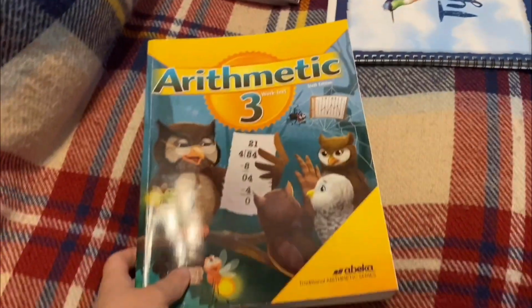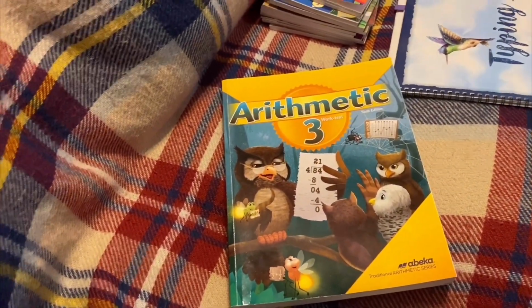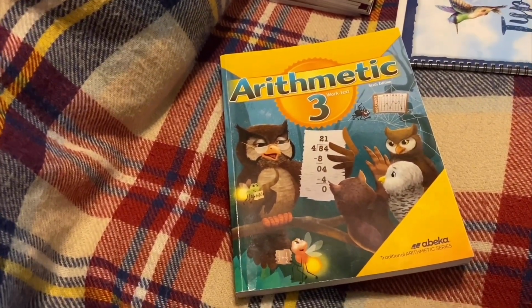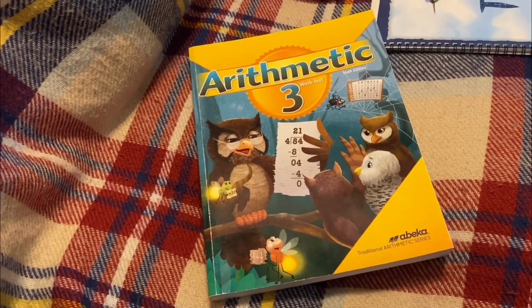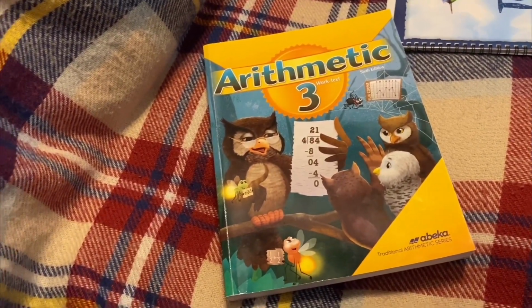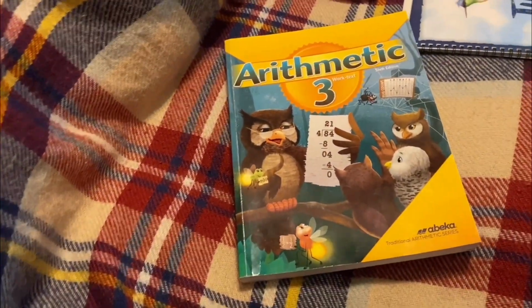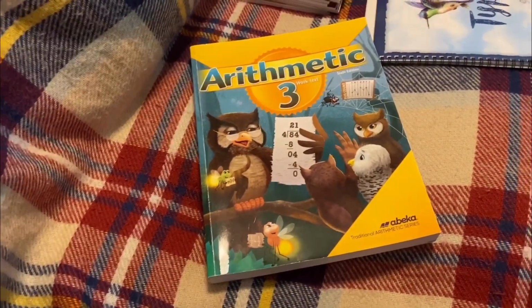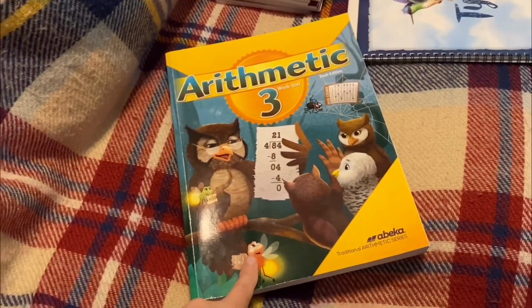So for arithmetic, math, she was doing Abeka Arithmetic 3, and this is great. I really love the way Abeka teaches math concepts, and I'm a really big fan of the teacher's manual. I was looking for something like what Abeka offers, so that was awesome. Perfect fit for me as a parent, because we do parent-led.